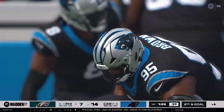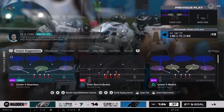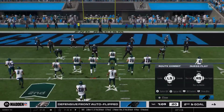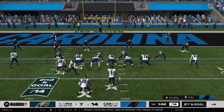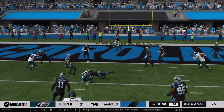Down at the 6. He does a nice job coming from his safety position, filling his run gap assignment. Keeps this to a modest gain at best. They need 6 for the touchdown. Second and goal. And in motion is Smith. Now Jalen Hurts on second down.